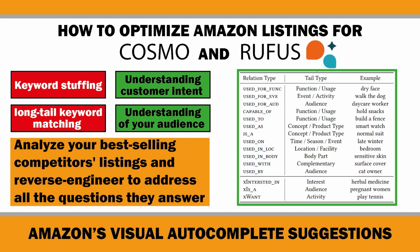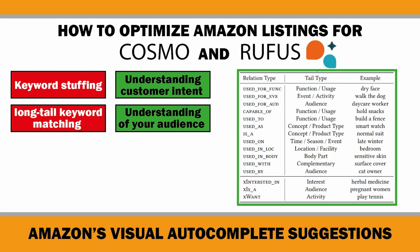The focus should be on creating quality products that genuinely meet customer needs. Another key aspect to optimize for AI is images. Optimizing images is more crucial now than ever. Both Amazon and various AI tools can analyze images effectively.